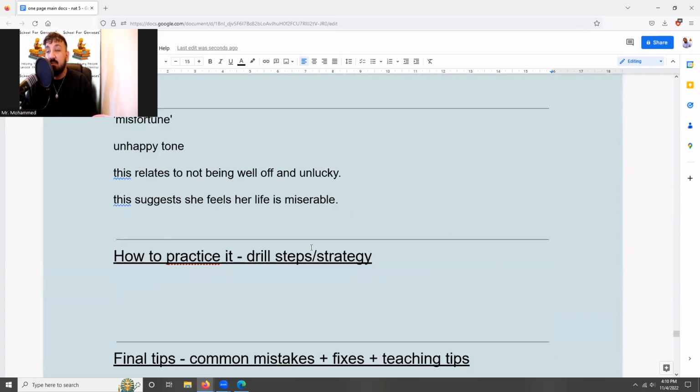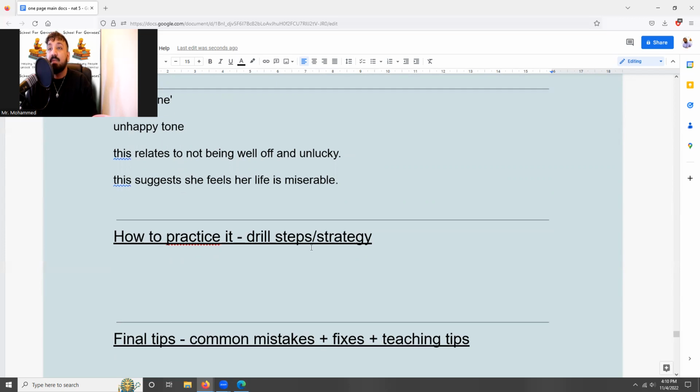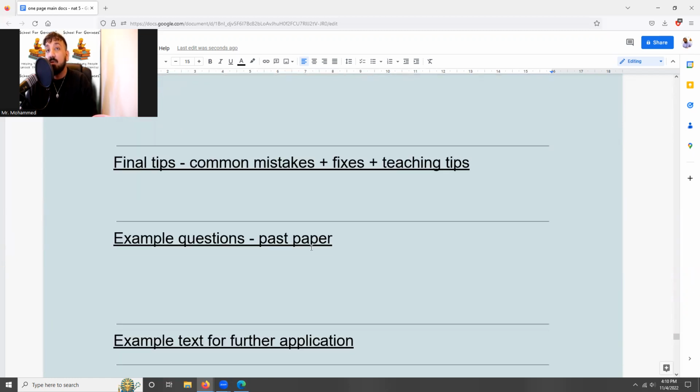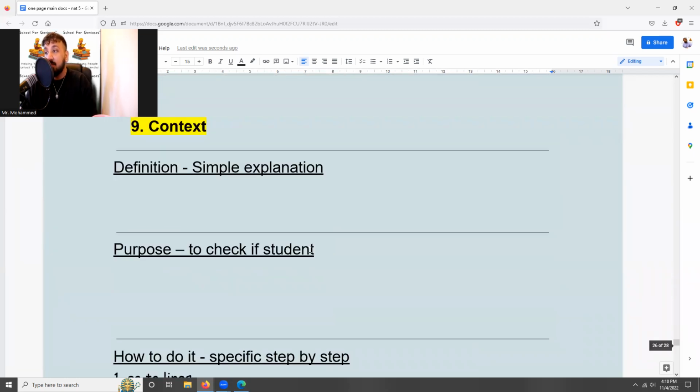Okay, so this is now for, if you're doing Nat 5, you don't need to watch this yet. If you're doing Nat 5, you've got enough now to be able to pass your exam. All you need to do is just practice a lot, and you have enough to do well. Obviously, you want to practice the other parts because you've got a couple months till your prelims, so practice the other parts too.